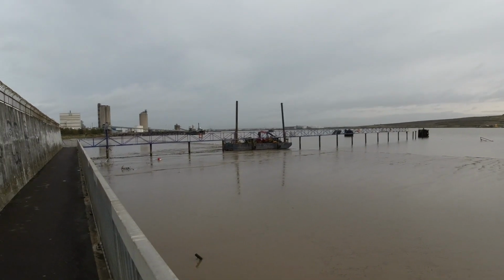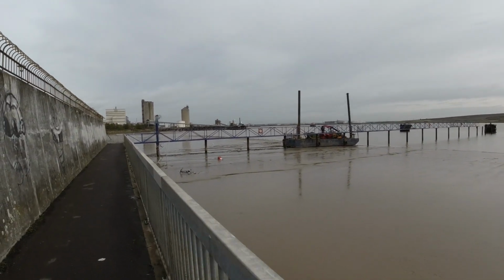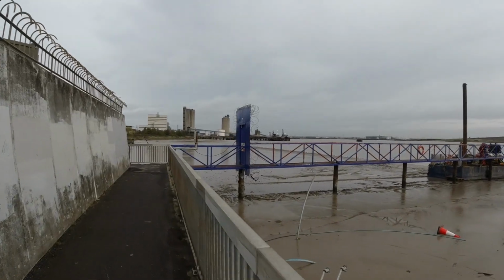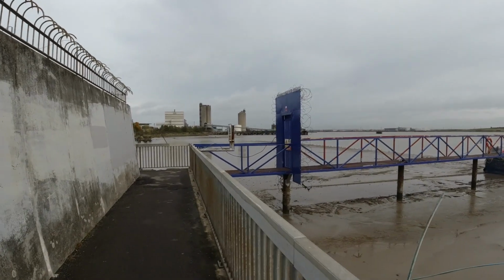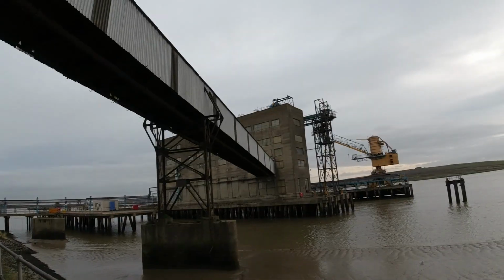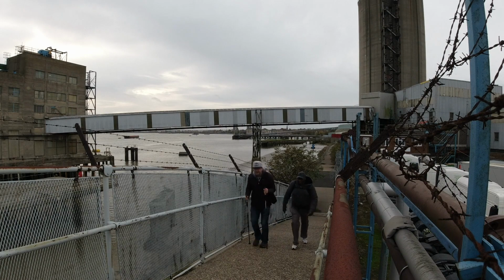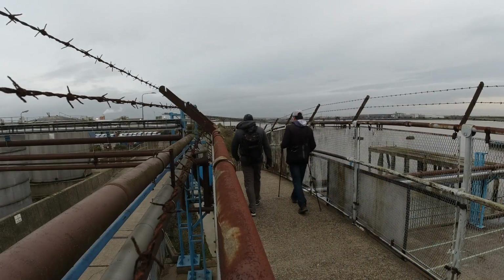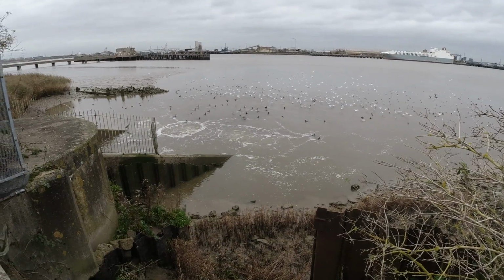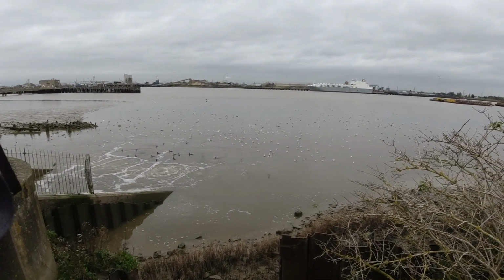So this part of the walk is very industrial, and there's some very interesting smells as well, which unfortunately you can't smell on the video, or fortunately. And it also goes through the oldest sewage works in London, so that's another very interesting smell. You can see we're opposite the Ford plant, or what's left of the Ford plant in Dagenham.